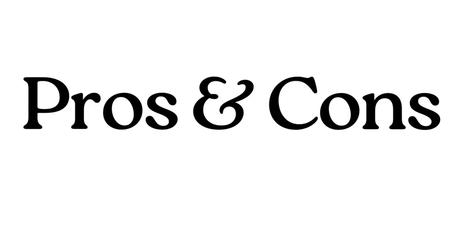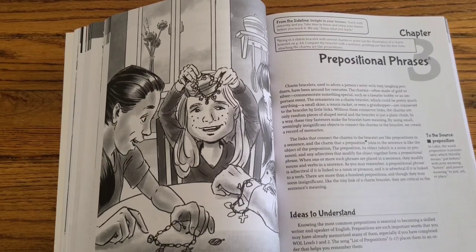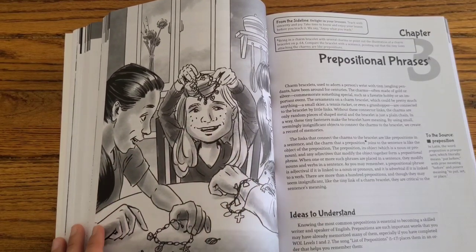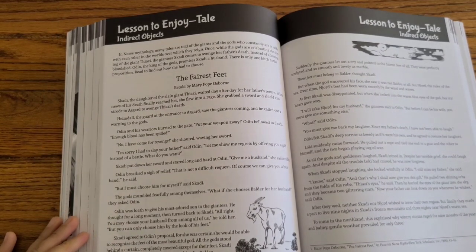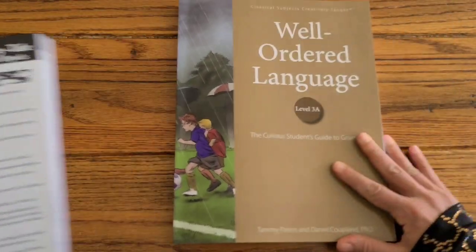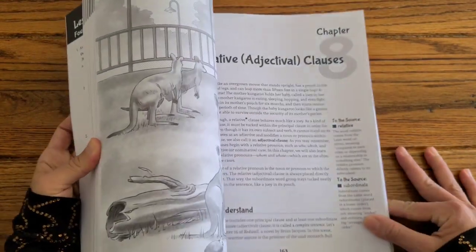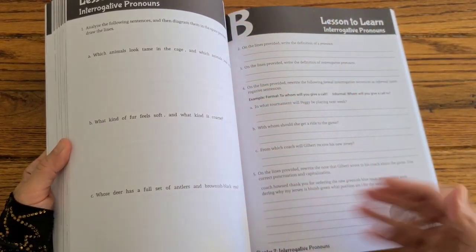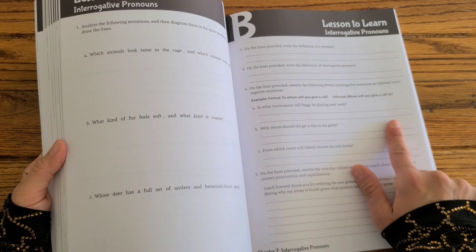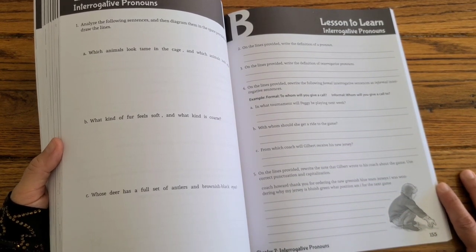Let's talk about some pros and cons of Well-Ordered Language. The pros: the material in Well-Ordered Language is interesting. The books include delightful artwork, a story thread about a family, and excerpts from poetry and literature. Here in the student book, you can see there are frequent illustrations, plenty of white space, and easy-to-read fonts, which make it child-friendly in comparison to some rather dry grammar workbooks.